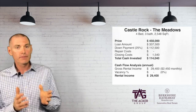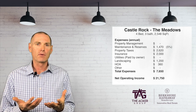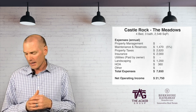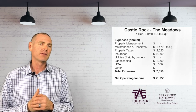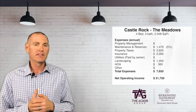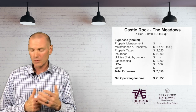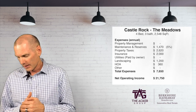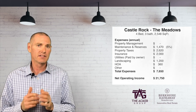So let's look at some of our basic expenses now. So I'm using a straight 5% for basic repairs, maintenance, reserves. So that puts us just under $1,500. We got property taxes just over $2,600, and I'm using about $2,000 a year for insurance. Now, some other expenses, landscaping, I've just used $100 a month right now, so $1,200 a year, and then our really low HOA fees, so $360 a year. So total expenses is just over $7,600, not too bad.